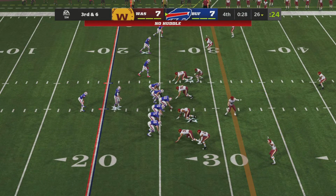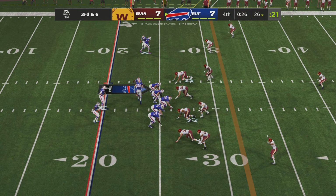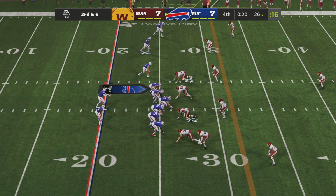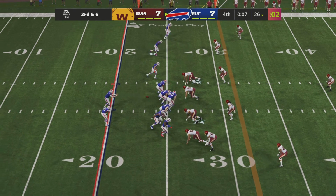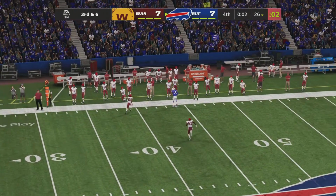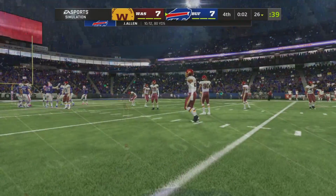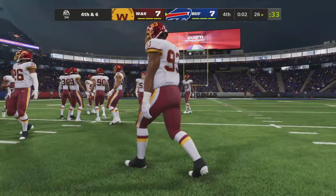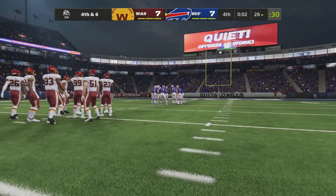They'll get to the line here, but remember, it's also 3rd down. Now Allen. And that is incomplete. 2 seconds left on the clock. So he's unable to complete it there, and just not the game that you would expect from him. He's been off the mark really start to finish.